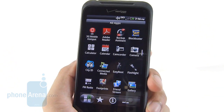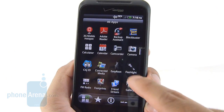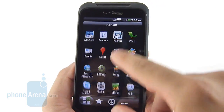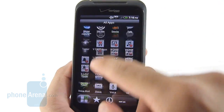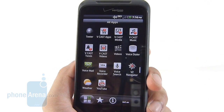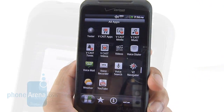Verizon throws in a lot of their apps on the device here, and we'll quickly just mention them. You got 3G mobile hotspot, so you could use it as a wireless modem for other devices. You have things like My Verizon Mobile, NFL Mobile. You also have a lot of VCast branded apps, such as the VCast Media, VCast Apps, Music, Tones, Videos, and you also have VZ Navigator on board.